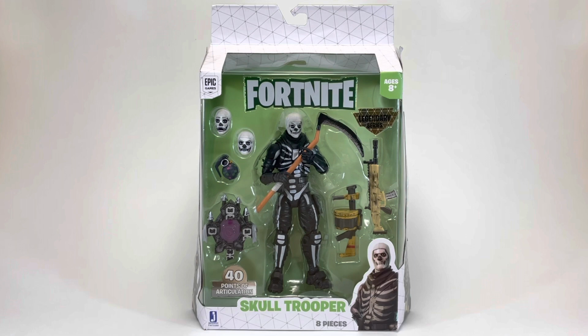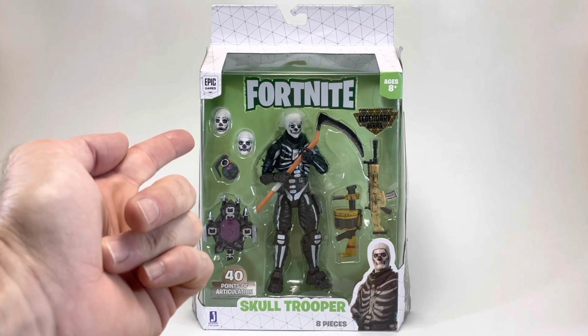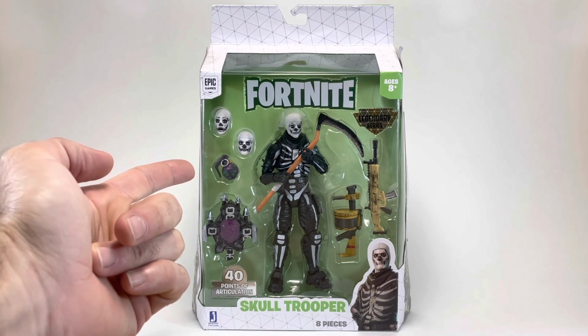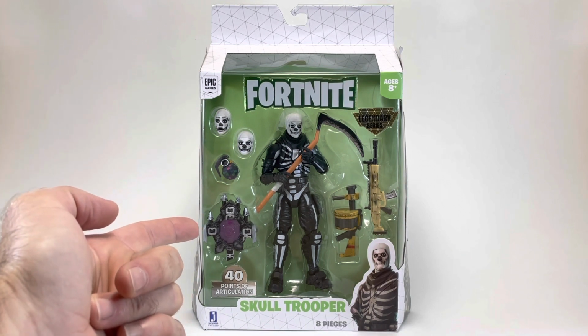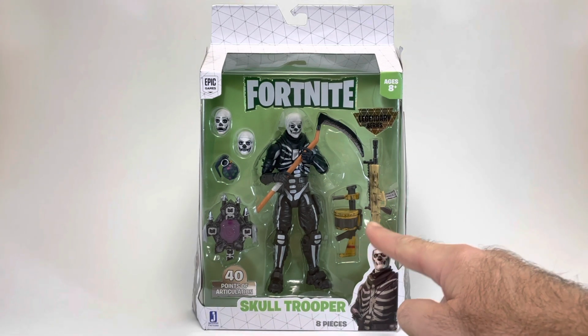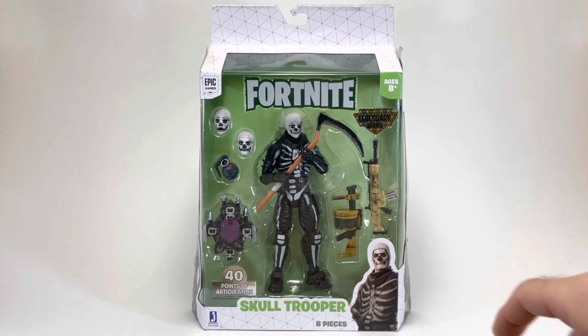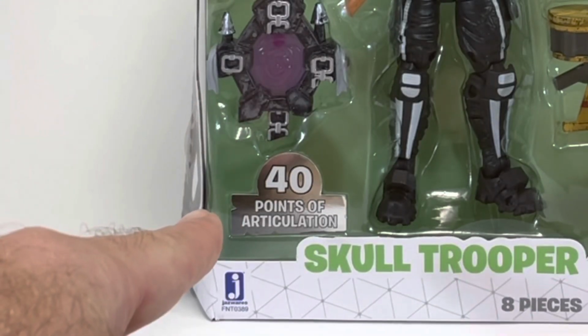The Skull Trooper outfit was released in the Fortnite video game in the very first season and released as a figure by Jazzwares in 2019. Of course, in the package, you get the Skull Trooper himself, 2 additional face plates, a boogie bomb, a back bling, a harvesting tool. In addition, you also get a grenade launcher and a Scar assault rifle. There's a nice shot of the Skull Trooper right there, and this guy has a whopping 40 points of articulation.